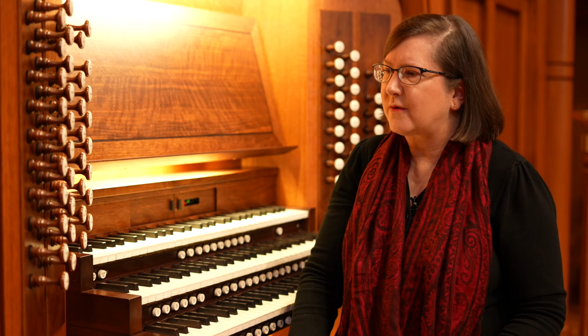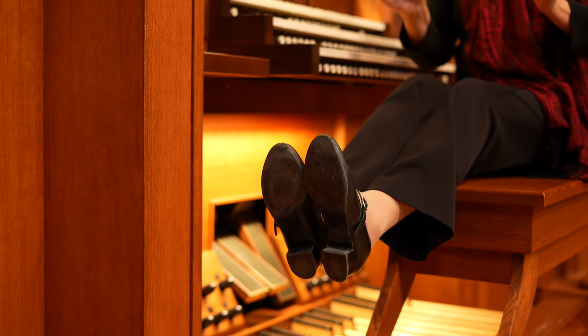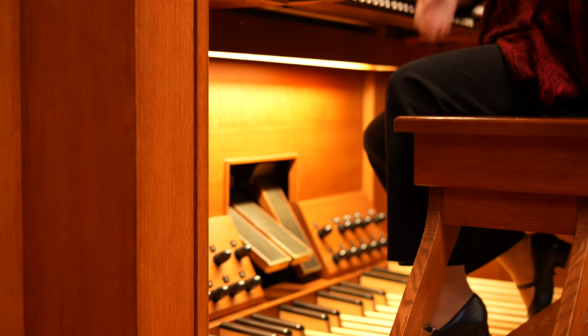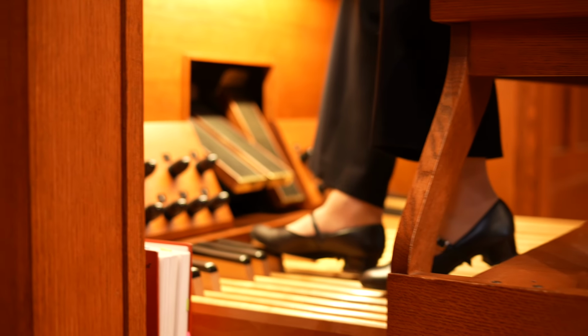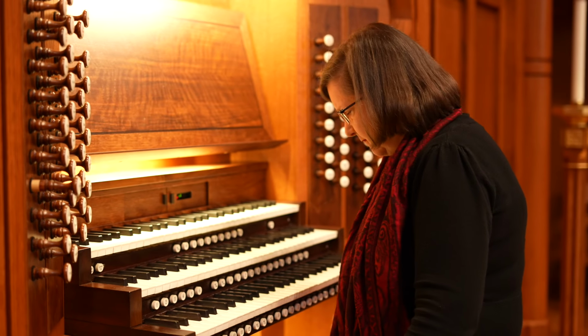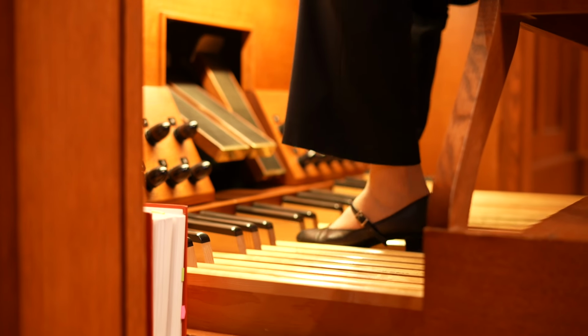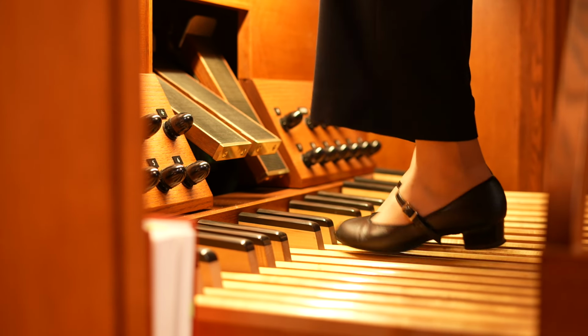And then we get to the pedal, of course, which is the fun thing. I play with my feet. I do have special shoes. They're leather on the bottom. They're narrow as possible so they can slide around. And we try to keep them as clean as we can because we certainly don't want to damage the pedal. This, of course, has the largest pipes on the organ. There are some pieces that are written just for the pedal because you can play chords. You can play melodies. See.